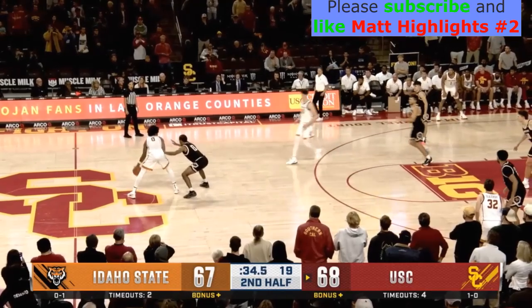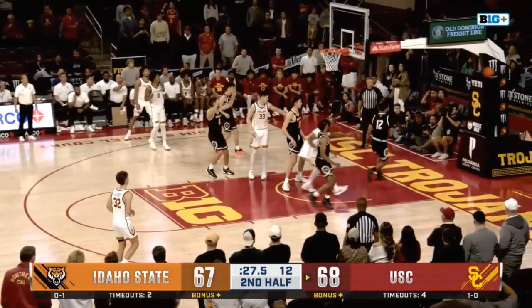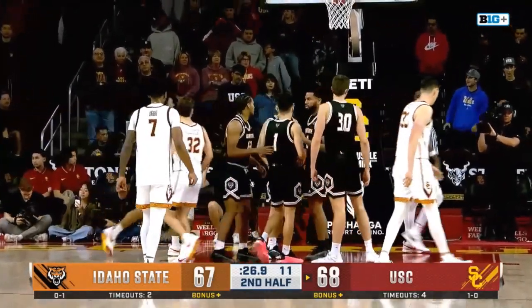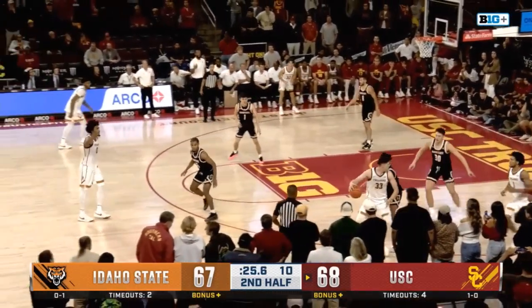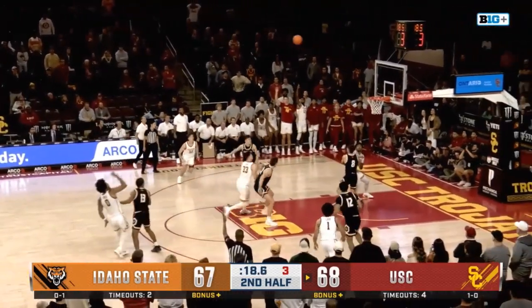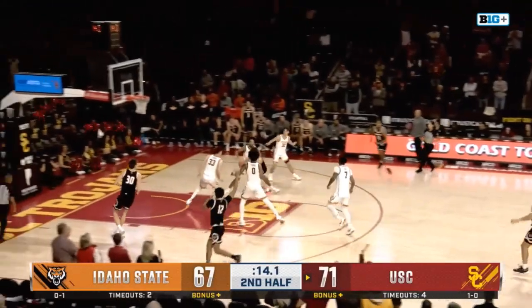Bergen has Thomas. Cohen sets the screen. Thomas inside. What a read by Griffin to recover. Abo was cutting for what could have been. Into Cohen. 10 on the timer. Claude. They get it to Thomas. 3-ball in the air. Bullseye! USC by 4. 15 seconds to go.